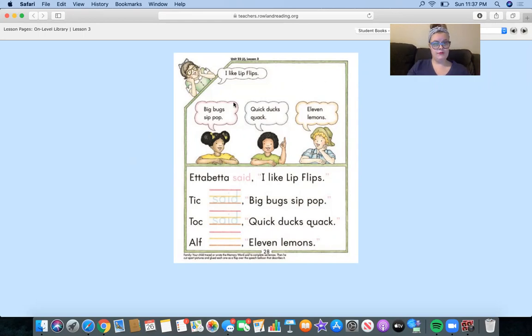Okay, let's try to read it. Read it without me once, this sentence. I like lip flips. Lip flips? Wonder what that is. Let's say Tick's words. Big bugs sip pop. Is that kind of hard to say? Big bugs sip pop. Can you say it a bunch of times? Big bugs sip pop. Ooh, it's kind of hard. That's what a lip flip is. It's also called a tongue twister.